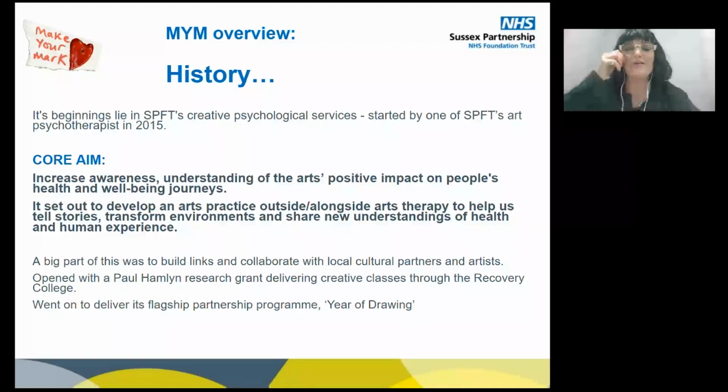And she started off by working with our Trust. There was no budget, there was just her. So she worked with our Trust charity, which is called Heads On, to fundraise, to run some pilot programmes, which they delivered through our recovery college. And then this really mushroomed and grew with her flagship programme of Year of Drawing. She stepped back into being an art psychotherapist, and then that's when I came into post.